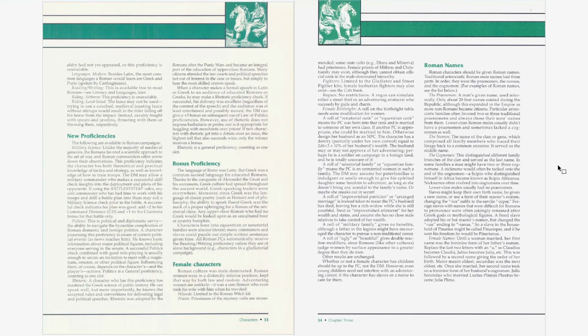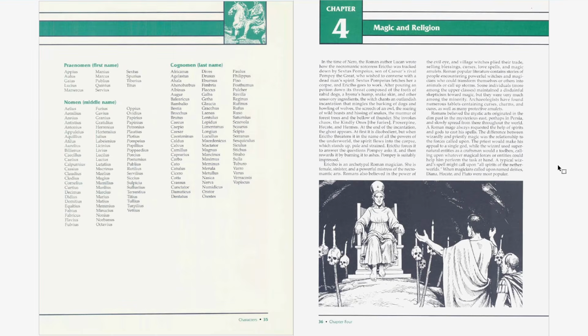And then it modifies some of the non-weapon proficiencies that we've seen before, and it adds new ones like military science, politics, rhetoric, which is kind of cool. There's bonus proficiencies, and it talks about languages, it talks all about playing female characters. Then you have Roman names. And so you have a first name, a middle name, and then a last name, like a standard that we're used to today, at least in Western society.